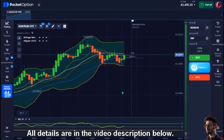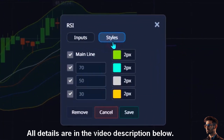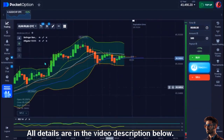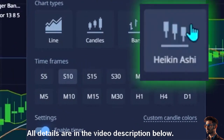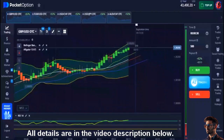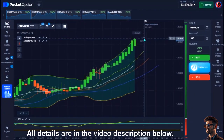All right, the last indicator, which is my RSI, comes with a period of 15. In the styles over here, I set all my lines to 2 pixels as well, and that's pretty much it. When you're done, you hit save. Don't forget we are doing this on a 30-second trade time. It's an OTC strategy, so don't forget that. And of course a 10-second candle time frame. I'm also making use of Heikin Ashi candlesticks. I've also analyzed the market, and I know the best currency pairs to trade on. Now let me show you how to make use of this strategy effectively.